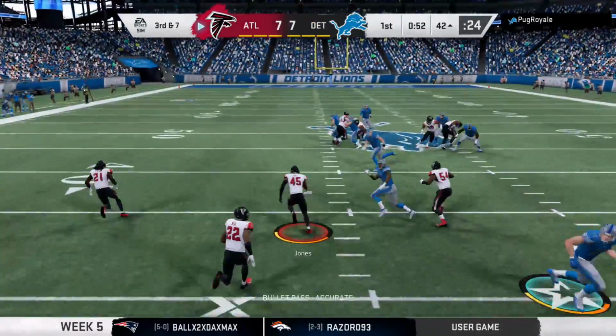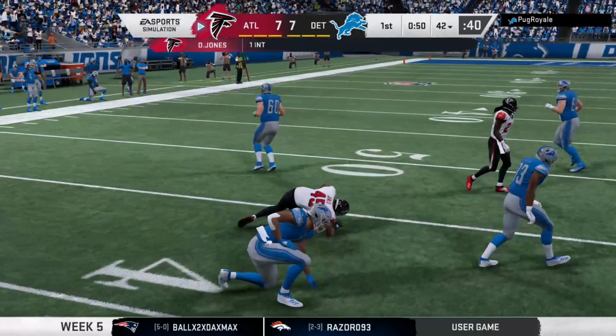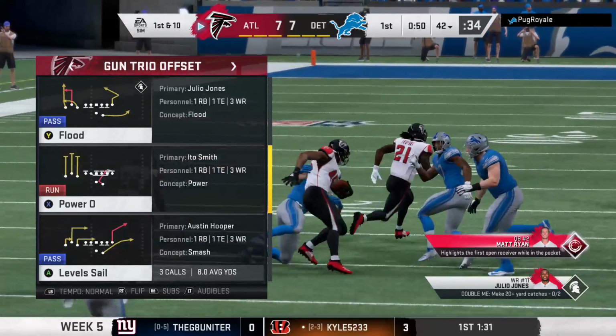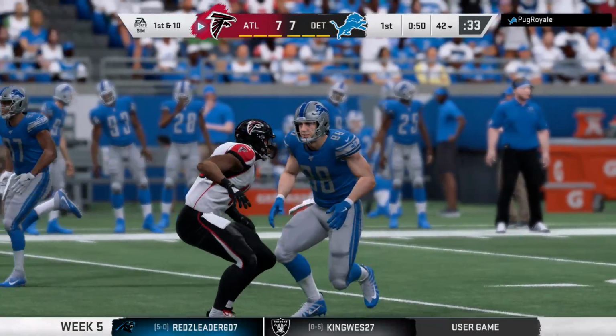He rifles one that's intercepted. Picked up by Deion Jones, the linebacker. And the return this time will go out to the 42-yard line. They're trying to resurrect his confidence. Last week was a disaster. 5 interceptions in that loss, and another pick there.